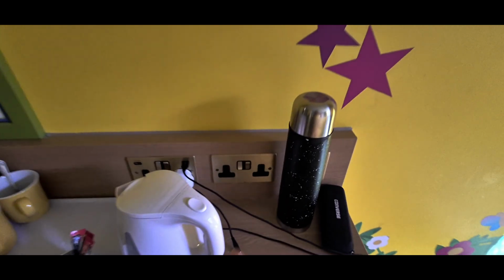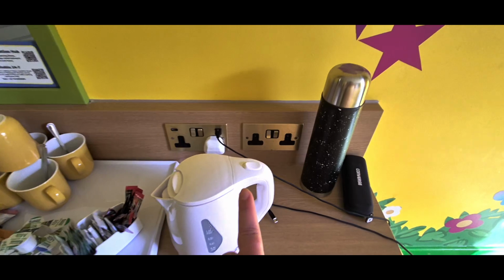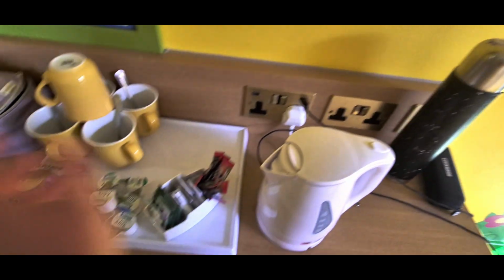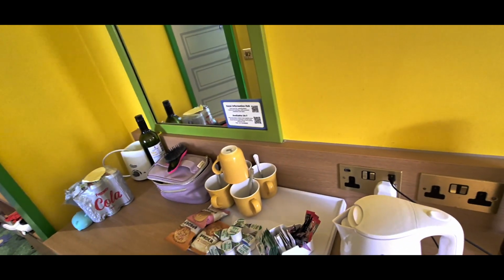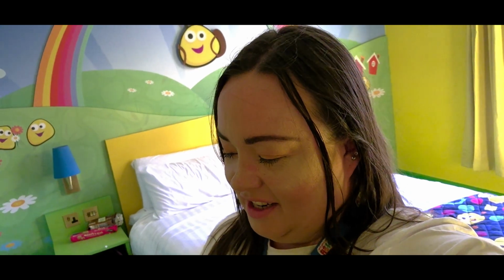Oh, one more thing. You've got plug sockets here and also USB charging as well, if you forget your adapter. And then you get your coffees, your teas, you get some biscuits, you get some milk. 5 cups, because, you know, 3 in the bedroom, 3 in the kids' bedroom, 2 in here. And obviously if you've got a child in the cot, then you're not necessarily going to need it. But that is my room tour.